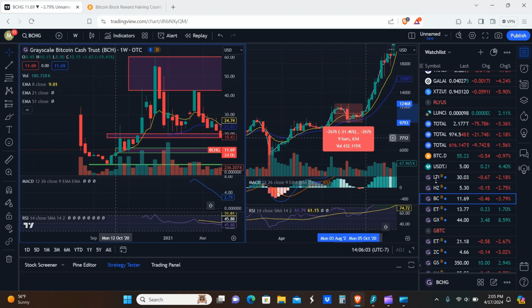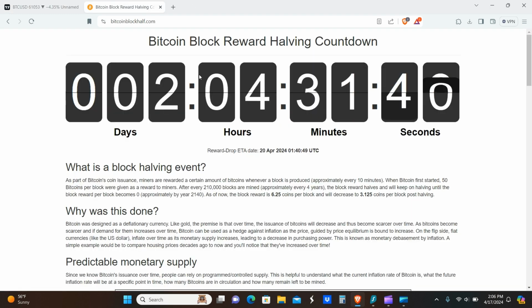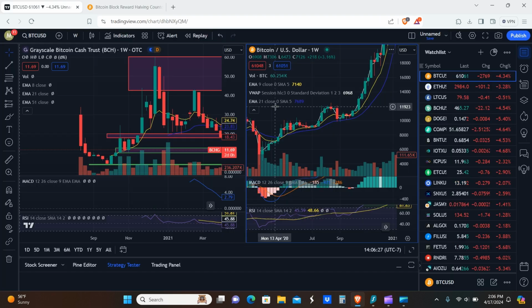As you can see on the charts, both LTCN and BCHG did pull back going into, or shortly after, the halving, but before the end of the halving year. We're in the halving year right now. As you can see, 2 days until the Bitcoin halving. It's scheduled to be on the 20th. It's not exact, it's a rough estimate, so it could be the 18th, 19th, could be the 21st. We won't know until we know.